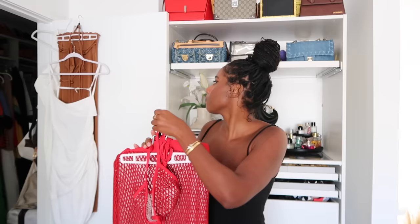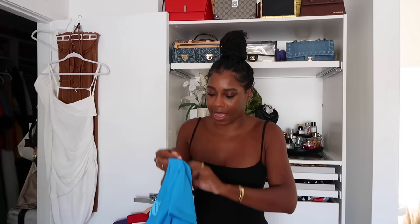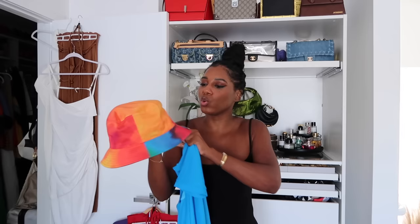I got it in a small. It runs a bit big, but I can't wait to wear this. I think this is the perfect outfit for the Bahamas. Also from Fina Well Little Caribbean, I picked up this Barbados top, and I'm definitely taking this. I think I'm gonna wear this here at the SLS, and I'm gonna pair it with this really cool hat from Paco Rabanne, or I think now it's just Rabanne.